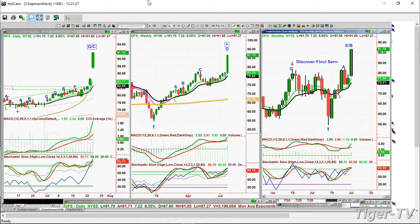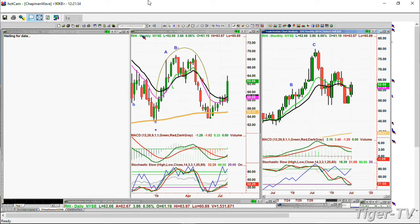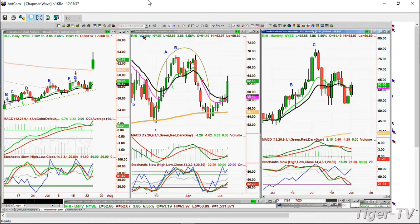Must have had a brilliant earnings result today. RHI, Robert Half International, spikes up 3.86 at 62.66. Not a new high, no, it's just in the middle of the range. All-time high was around 69. It plummeted down to the 53s. Now it's trading up at 62, 64. Very nice action, but not good enough. That monthly chart really needs to get to the 70 area to start saying, yep, there's a chance it could finally go to a leg D, over 80. And that's going to take a while.